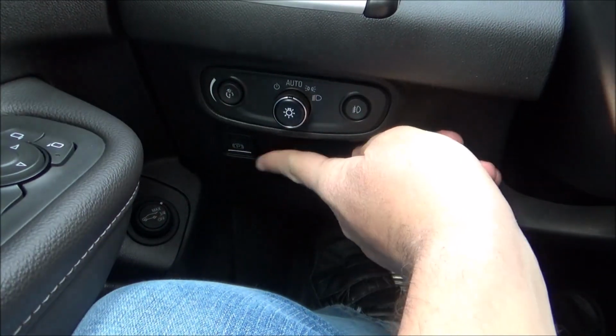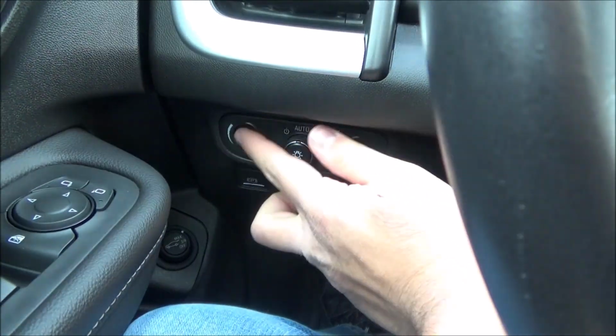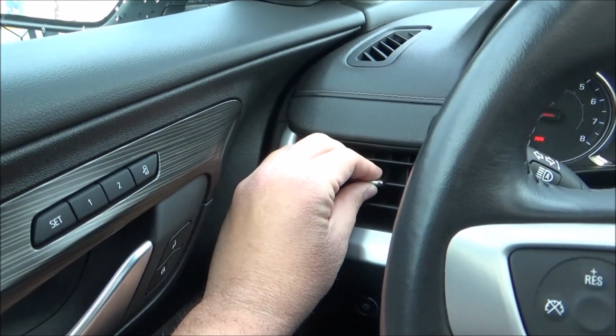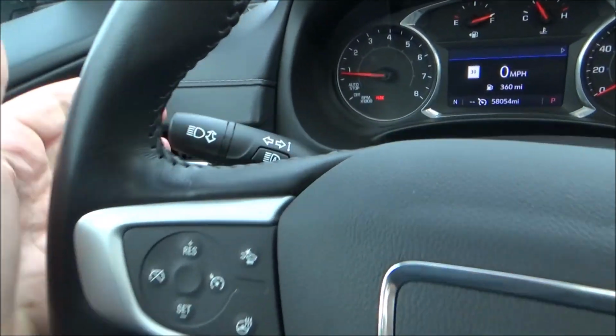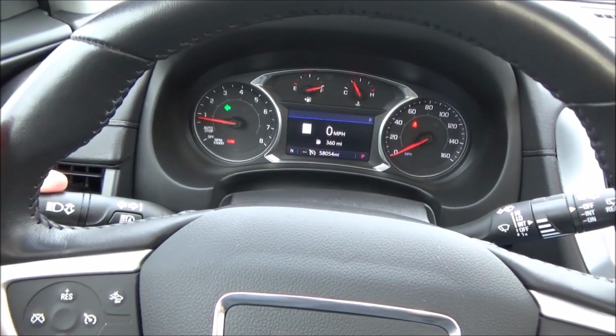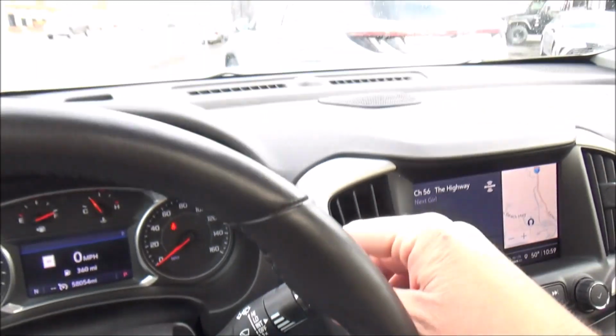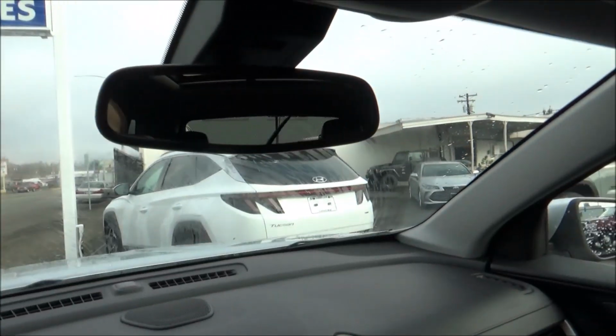The parking brake is electronically operated. You have your exterior lighting switch, fog lamps, panel dimmer, climate vent for the driver. On this side is your high beam and turn signal stalk. You also have auto high beams. Then on this side is your wiper stalk.